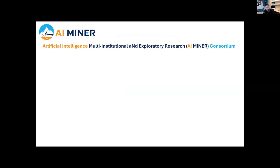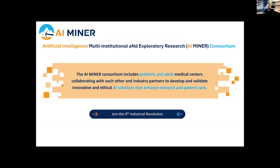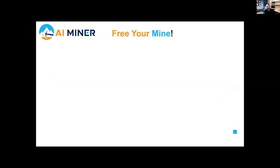One thing that I'm proposing is a multi-institutional consortium, and this one's called Artificial Intelligence, Multi-Institutional and Exploratory Research. Shorthand is AI Miner. You're mining for images to make AI, and it's a consortium, a group of institutions working together. So this consortium could include pediatric and adult medical centers collaborating with each other and with industry partners to develop innovative and ethical AI solutions that enhance research and patient care. So this is kind of what I think it could look like.